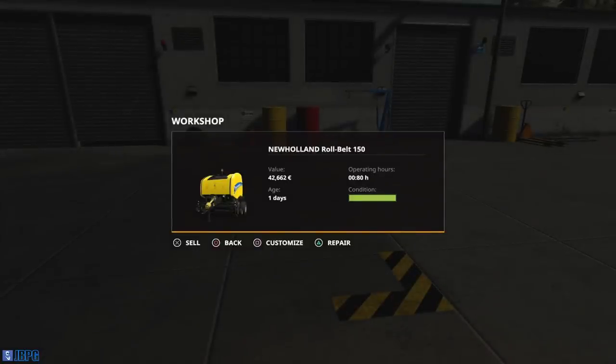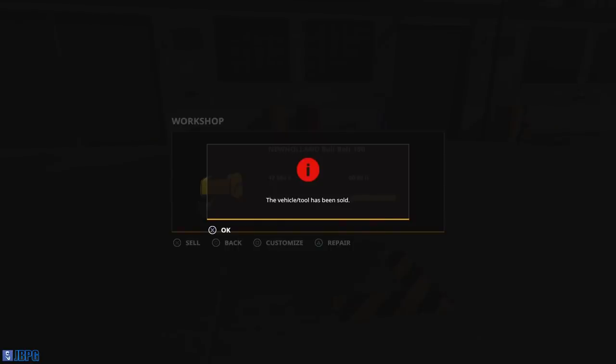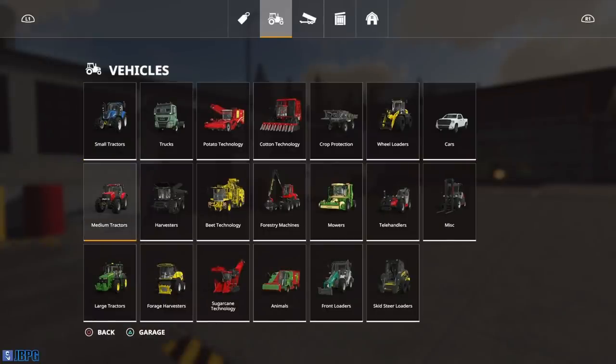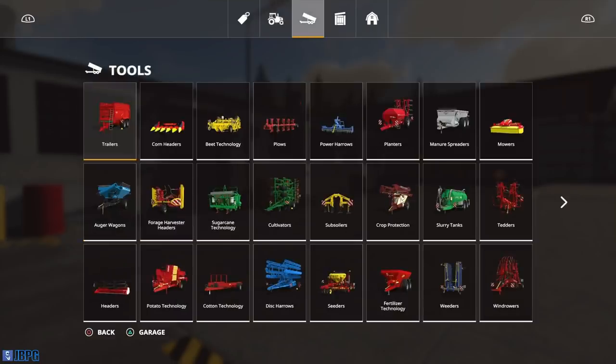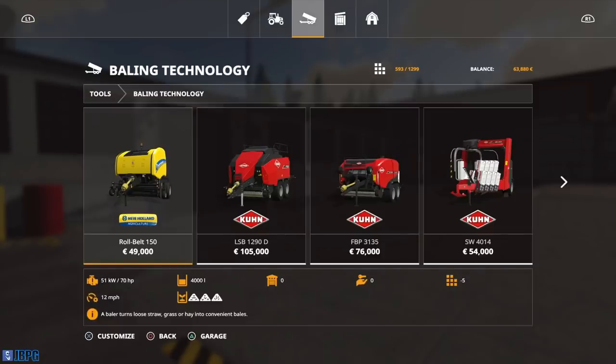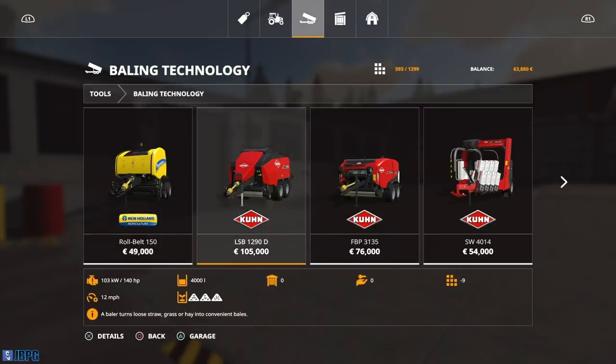Wow, look at that. We've had it for one day and it's dropped down to $42,000. That's quite a big depreciation on that, considering it cost us, what, 58, was it? Let's have a look. See how much we paid for it. 49. Oh, actually, that's not too bad. They used to be 58, so they're cheaper this time out, which is good. But 105 is what we need for that one there.